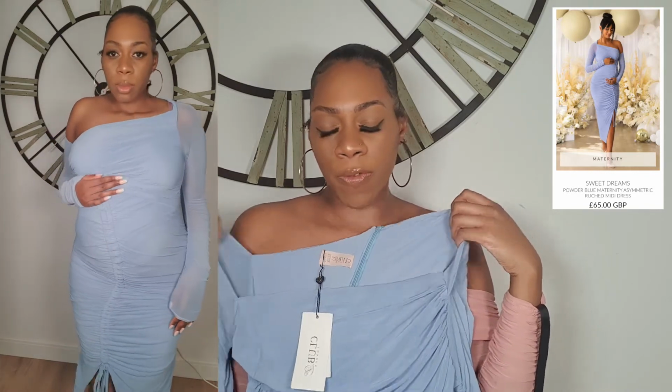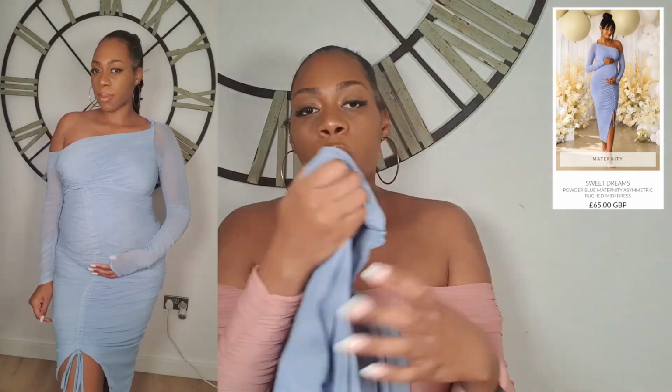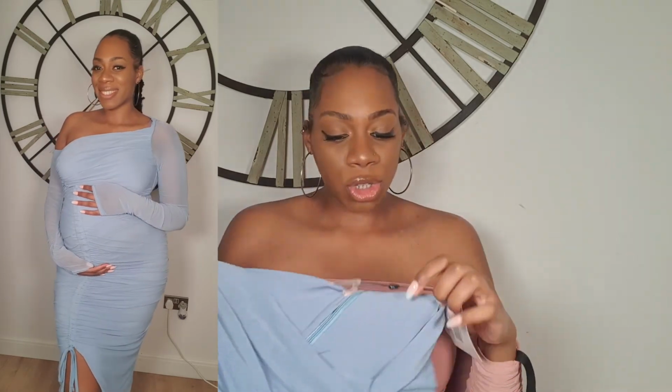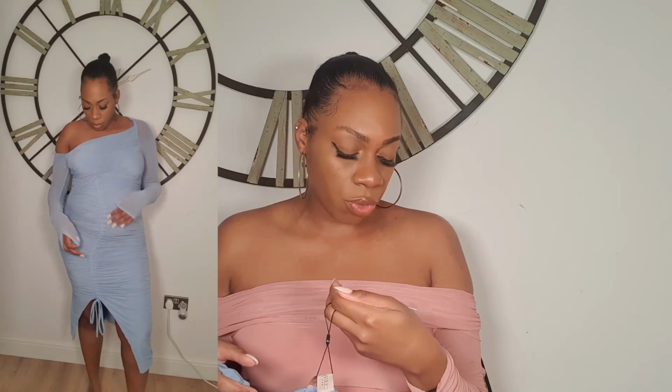So it does fall off of the shoulder, and then you can see it's got a zip that runs up the back. And then it's got ruching all along the front of it, which drew me to it as well. And it's got mesh arms, which I like. So it is called the Powder Blue Maternity Asymmetric Ruche Dress. I don't think it is Valentine's-y birthday enough for me.